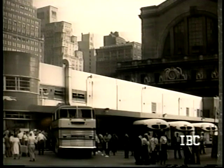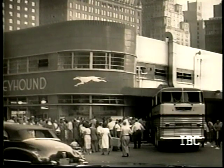What's that you say? Yes, as a matter of fact, it is the GX-2 Greyhound Scenicruiser, the original one and only of a kind, when she was on display. Did the people have an interest? Those folks are all lined up to get aboard that bus.